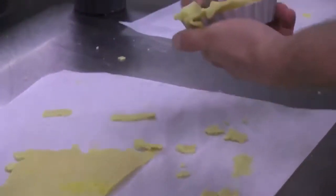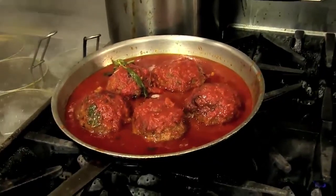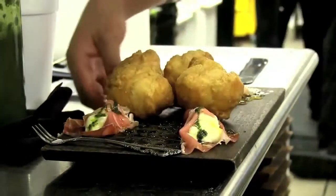So everything is very local, is at its peak, and really, really fresh. Because when you see the same people 10 times, with all the great selection and great choices there is here in this town, that's a home run to me.